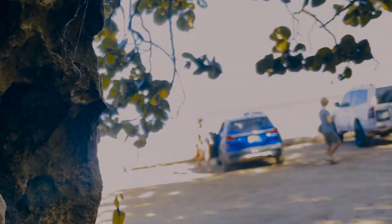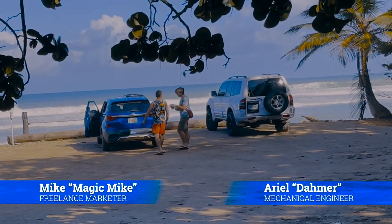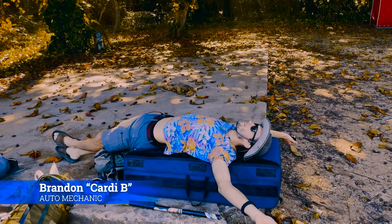Welcome back to the channel and welcome to Puerto Rico. It's almost our last day of the trip, but it took me this long to get these rope climbers to do some proper climbing. Better late than never though, right?